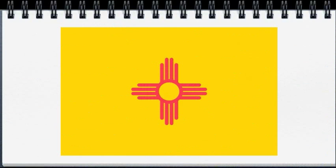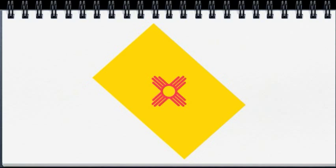If you tilt this design through 45 degrees, it looks like an X going through an O. Well, there's only one state with both an X and an O in its name, New Mexico.